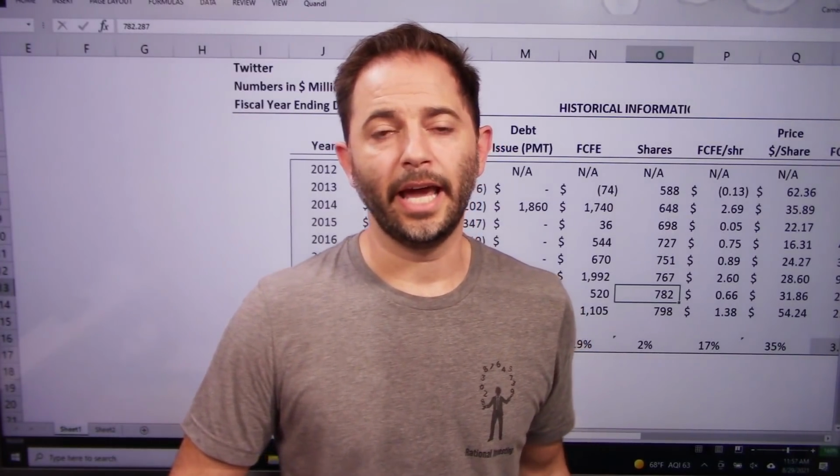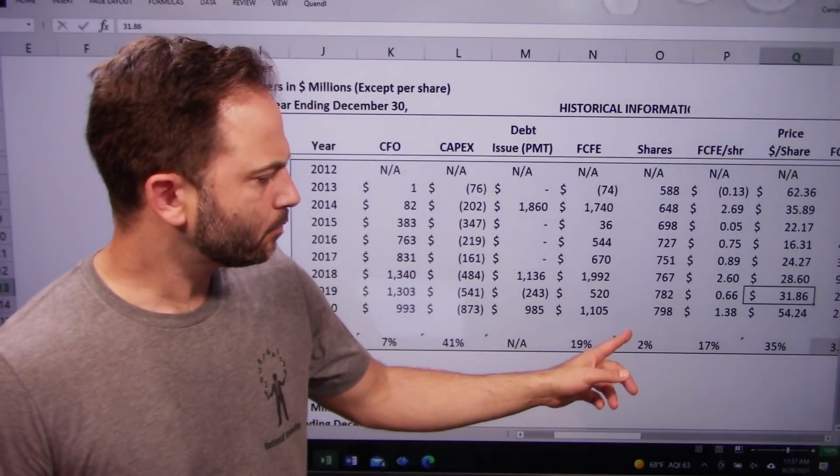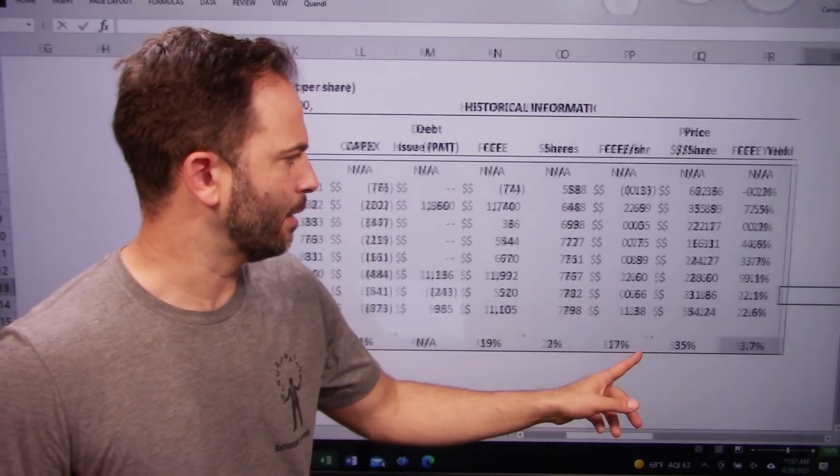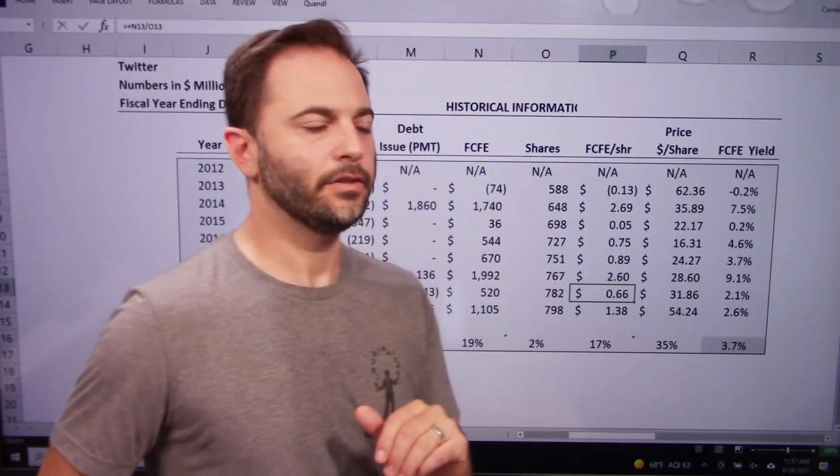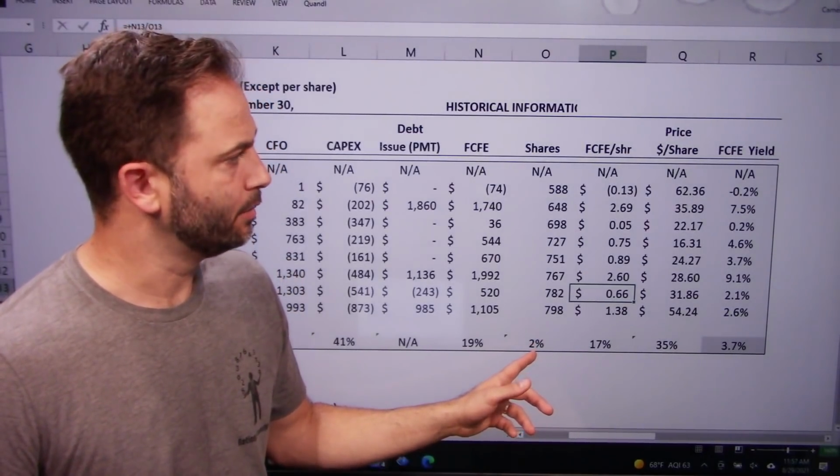They should pay the employees in cash or just buy the stock back from them. But that's where this 2% is coming from. And I'm going to assume that's going to continue going forward, because Jack Dorsey has like a super majority on stock for voting. I don't think they're going to be changing their policy anytime soon. So I'm going to assume that dilution is going to continue.